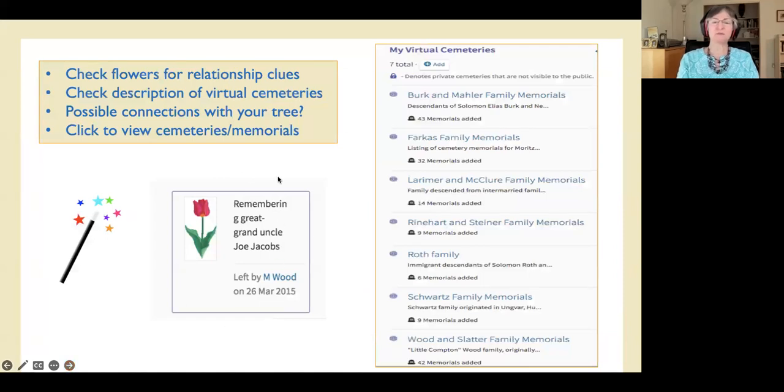So, for example, here's a flower I left on my great-granduncle, and I said he's my great-granduncle. If somebody wanted to get in touch with me because they wanted to learn more about this gentleman, they know who I am. They can click through. This is a little trick. It takes you 1 second.